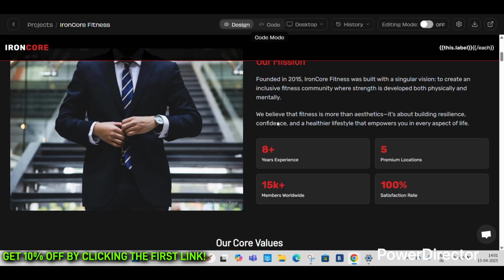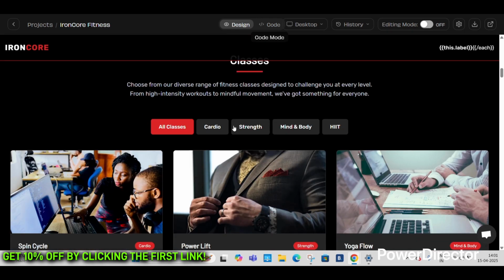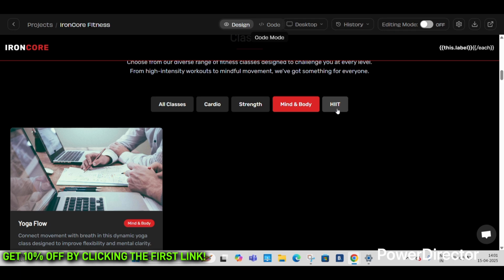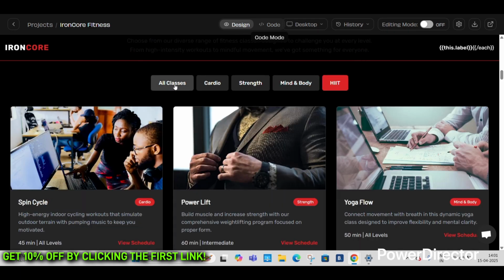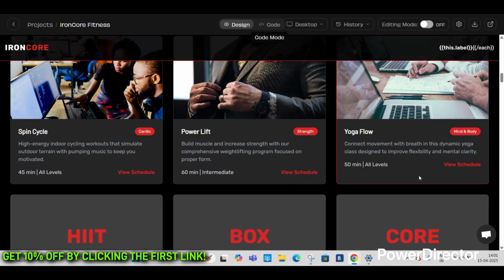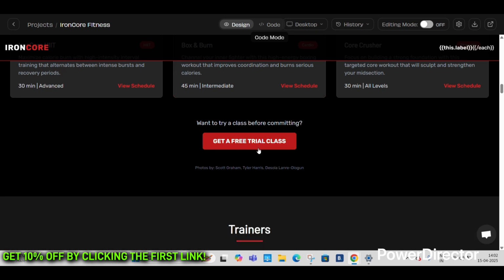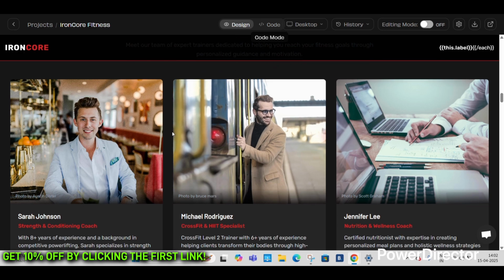So it has the core values, about section, then they have classes. They have classes on cardio, strength, then mind and body. Then I'm not sure what this is. I think it's some core training. So here you can see all the classes: power lift, spin cycle, yoga, core crusher. I'm not sure why the picture is not shown, and you can start your free class here by pressing this button. You can see the professional trainers.